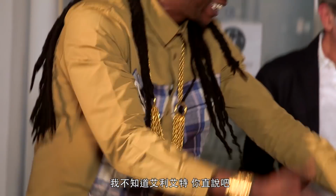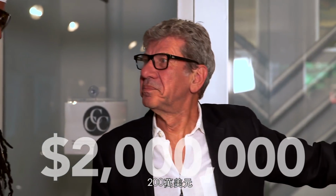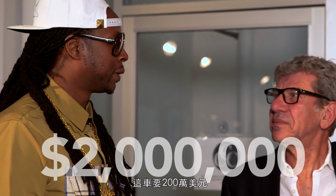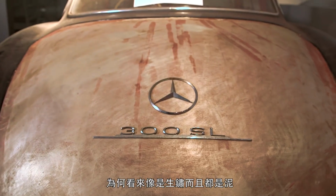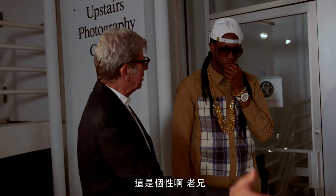I don't know, Ellie. Tell me, hell. $2 million. $2 million for this car, man? Yeah. I'm glad to be close to you, rich ass. Why do you have it looking rusty and dirty? This is character, man. This is the real deal. Look at the interior. It's all original.